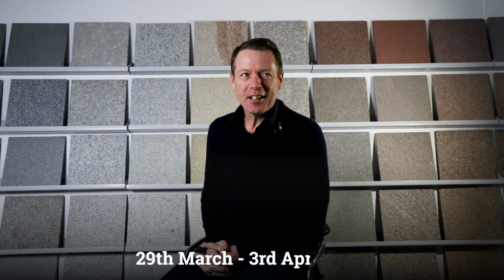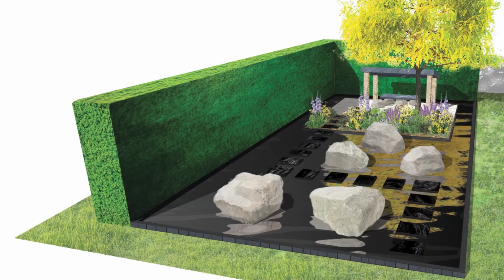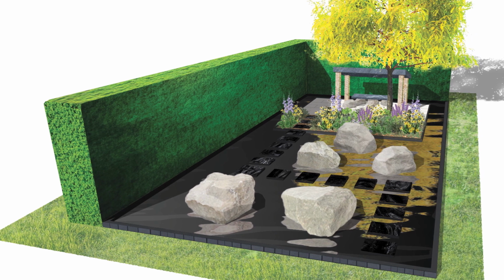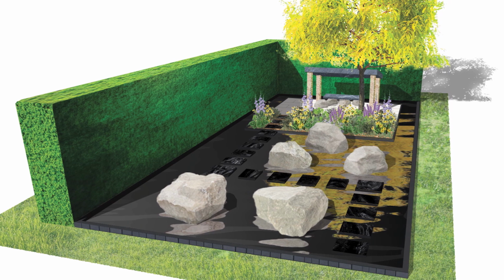Melbourne International Flower and Garden Show 2023 takes place 29th to 3rd of April. The garden I've designed is on Main Avenue. It's a large show garden, 20 by 10. Ultimately, the garden is a love story, and it's a close your eyes moment of one heart wanting to be near somebody or a place.